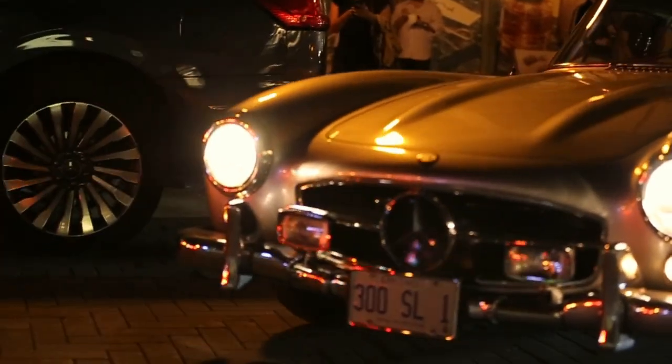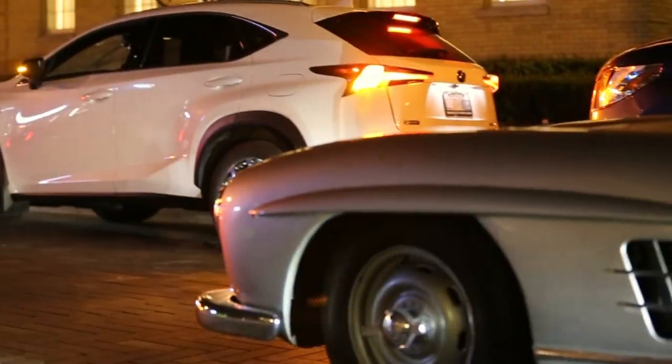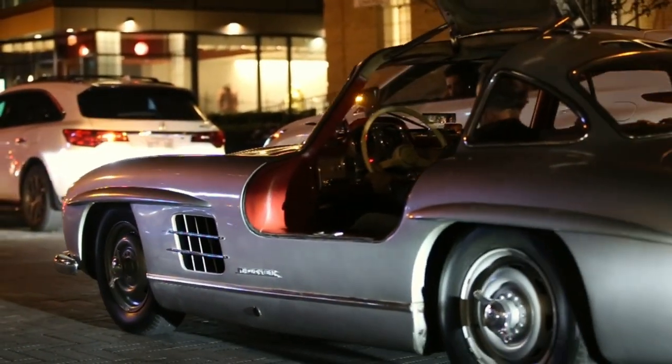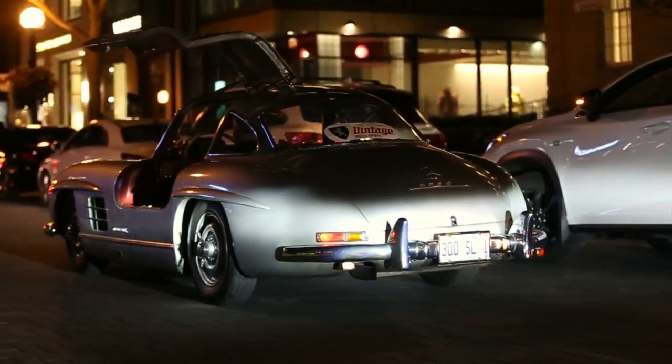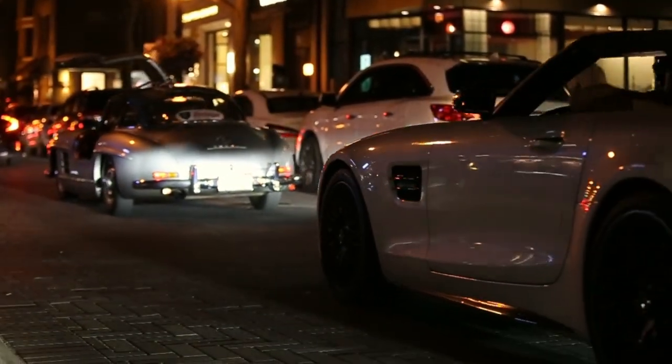AMG GT. Look at this. Oh wow. Okay, have a good night, my man. Safe drive, safe drive. Unreal. Look at that. And the GT. That's sick. Look at this combo. Original and new. Straight pipe.